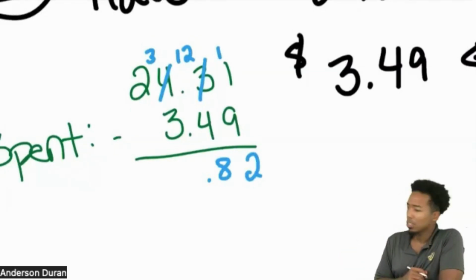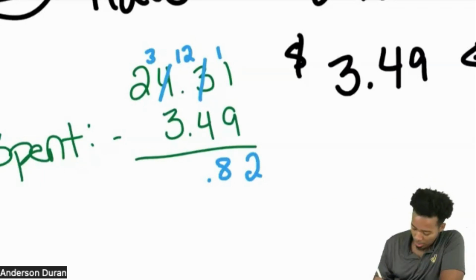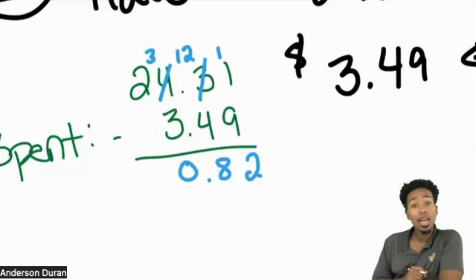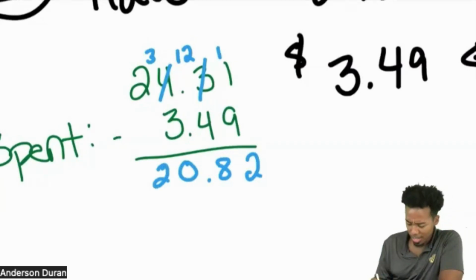Now we have 3 minus 3. What's that going to be, everybody? That's going to be 0. Sounds good. And now lastly, we have 2 minus nothing, that's going to be 2. Cool. Everybody said the answer is $20.82, the answer.